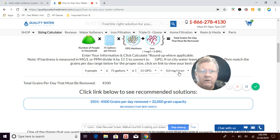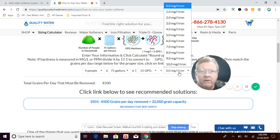If you're on well and you have iron in the water, then enter the iron content. If you're not sure if you have iron or not, and you don't have any sort of water treatment equipment or filter on your well system now, and you're getting brown stain, then you have iron. So at that point, just go ahead and get it tested.